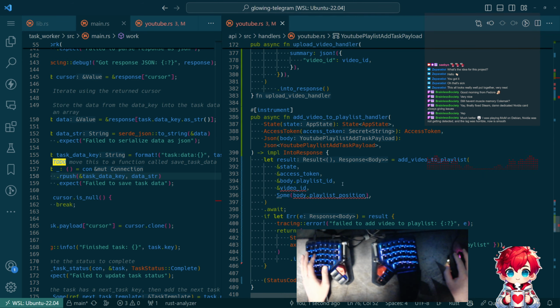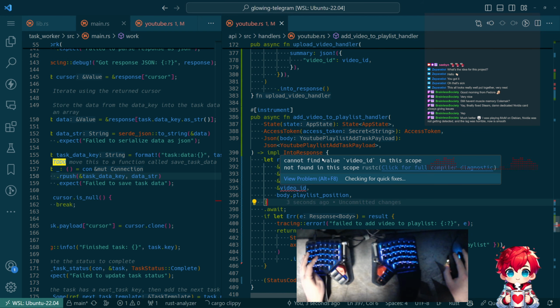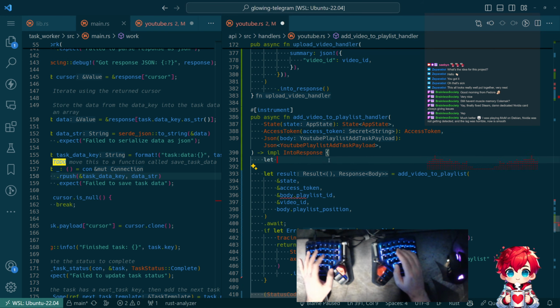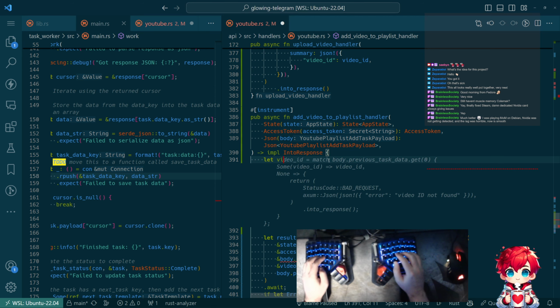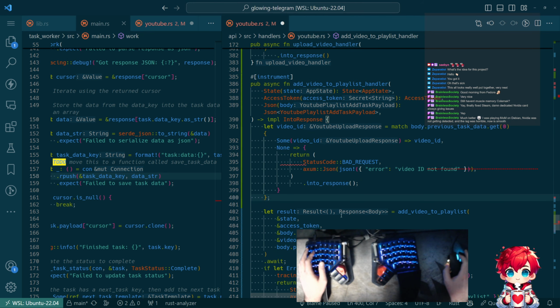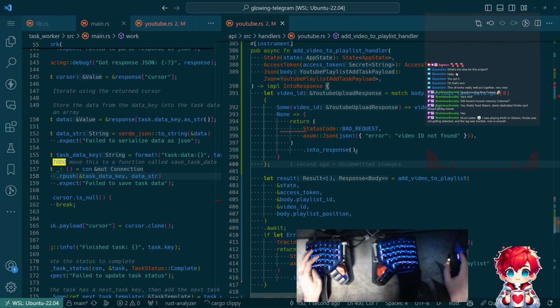So then we changed this to be optional anyway, so I don't need to wrap it in a sum. Video ID. Match body previous task data get 0, or we fail out. Okay, so maybe this works.